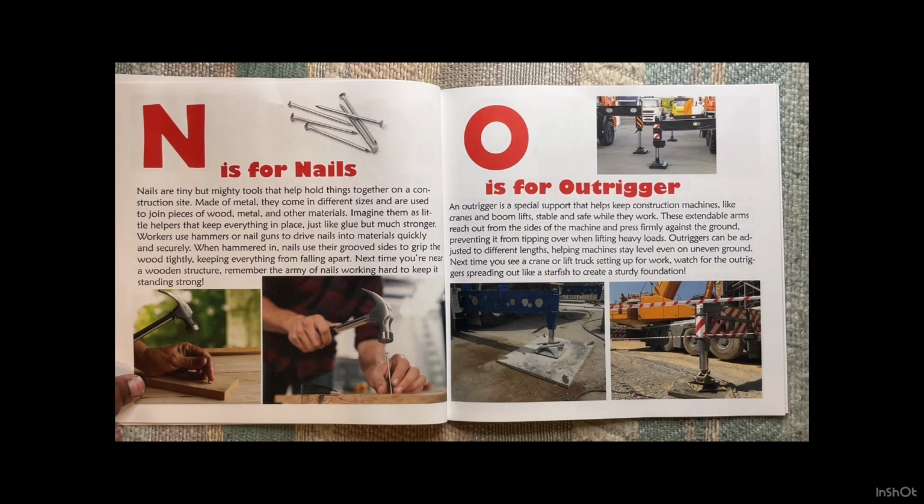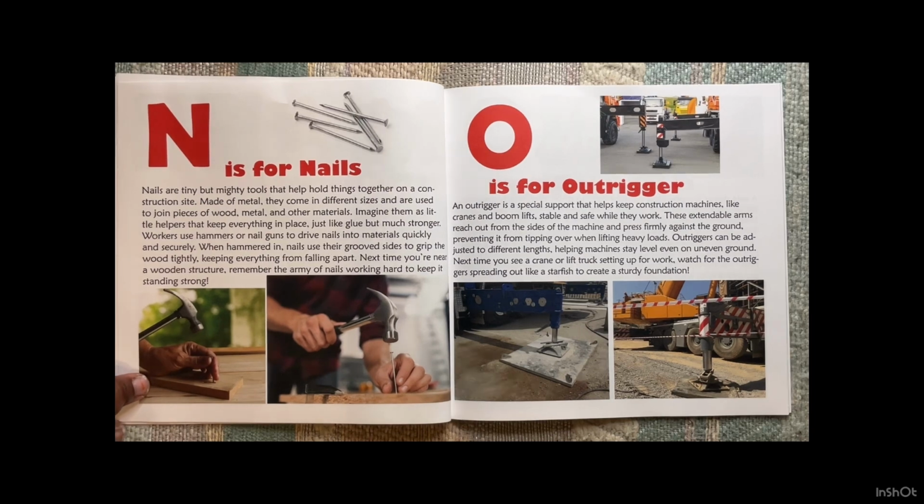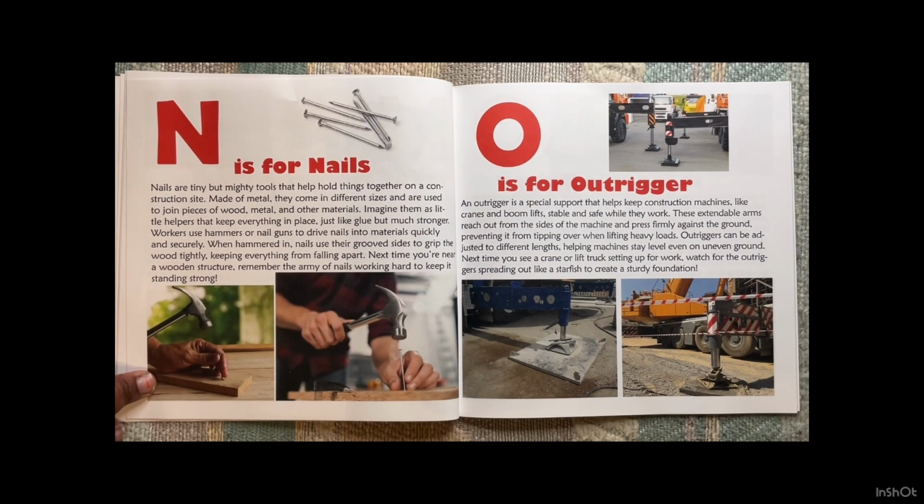O is for outrigger. An outrigger is a special support that helps keep construction machines like cranes and boom lifts stable and safe while they work. These extendable arms reach out from the sides of the machine and press firmly against the ground, preventing it from tipping over when lifting heavy loads.